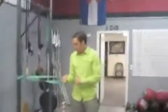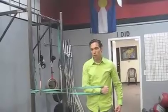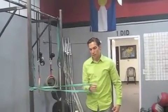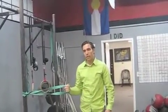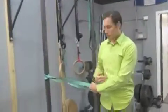So anchor your rope or band to something solid. And the further you step out, obviously it'll be more tension and more of a challenge. And the biggest thing you want to do is keep that elbow tight within the body. So for the subscapularis, do an internal rotation. The biggest thing, like I said, is keeping that elbow tight within the body. And then, obviously, we're going to do it on both sides.